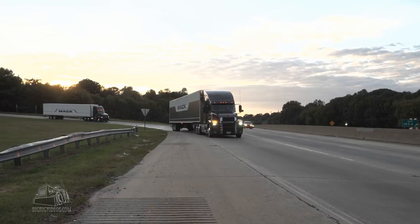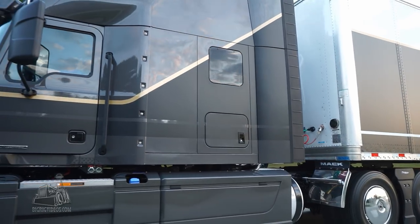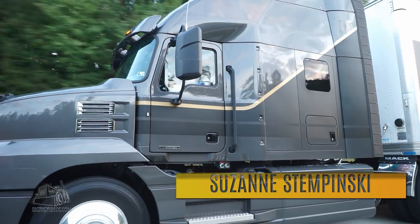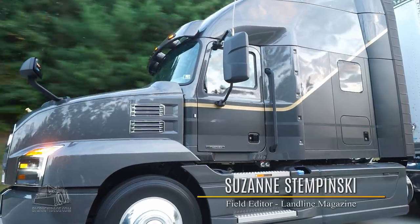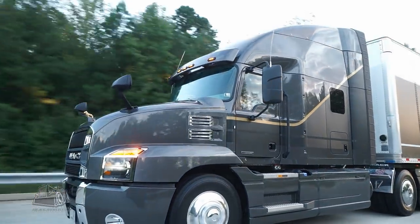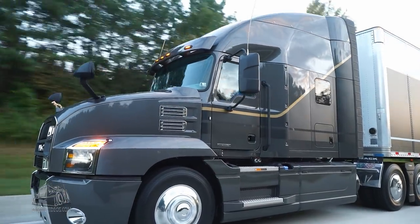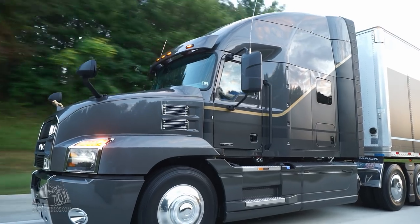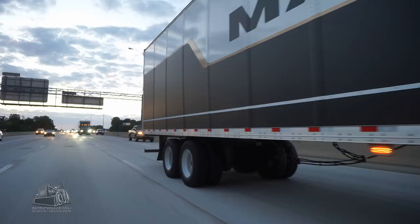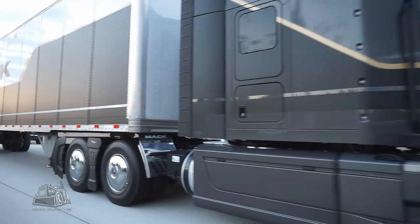So along in this convoy, we have Suzanne Stempinski. Tell me, how do you fit into the trucking industry? So what's your forte? Well, I'm field editor for Land Line Magazine. I've been writing for them for more than 15 years. I was an over-the-road owner-operator for 14, 15 years, and I've got about 1.5 million safe driving miles under my belt. We've been in the same circle for a couple of years. I did not know those things, so I'm happy to have learned those things.